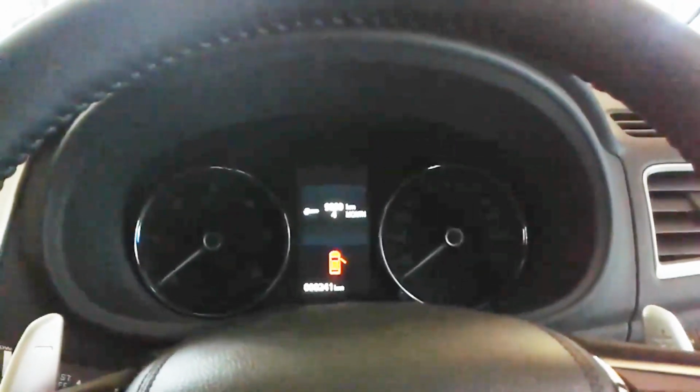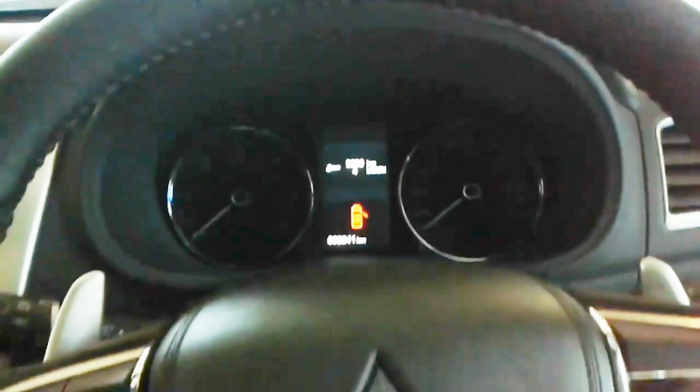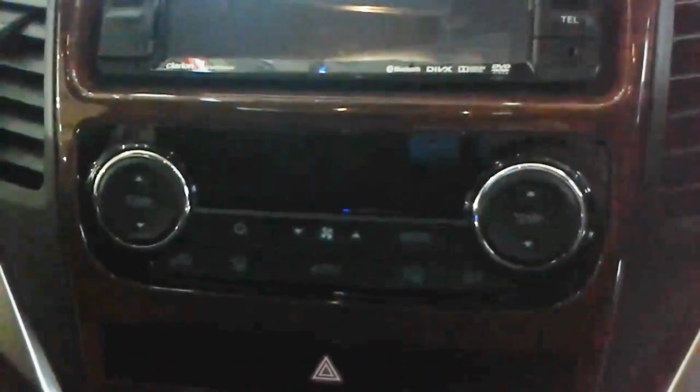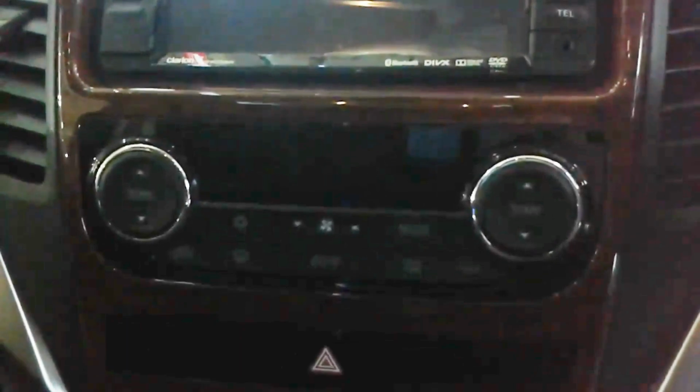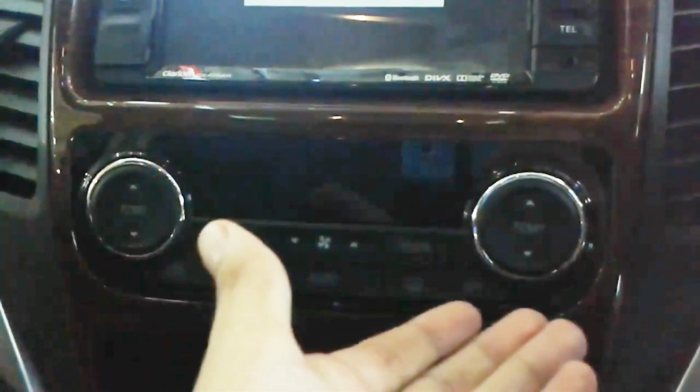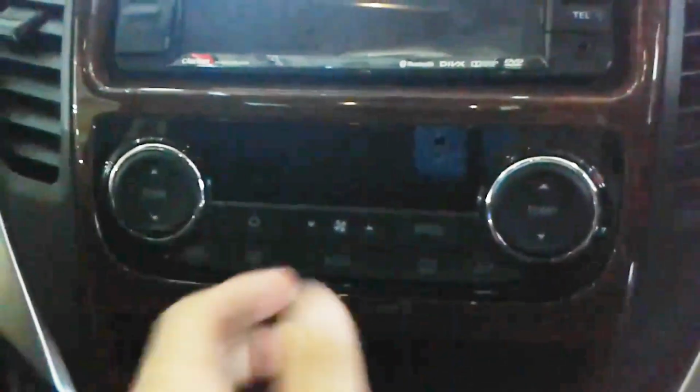Alright, let's check out the interior. The Pajero Sport Dakar does come standard with the dual zone automatic climate control system with all your controls located right here. It is quite simple to use.